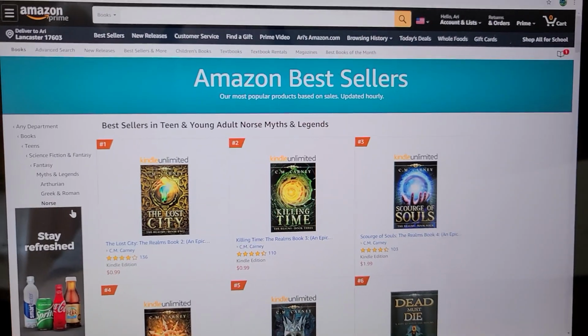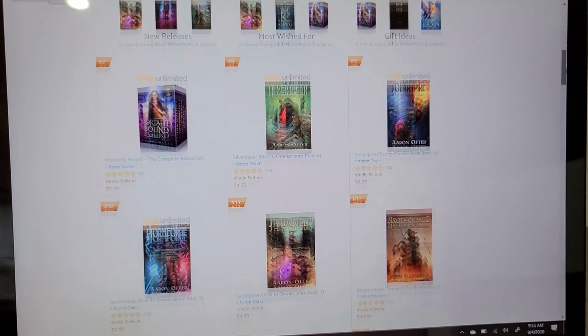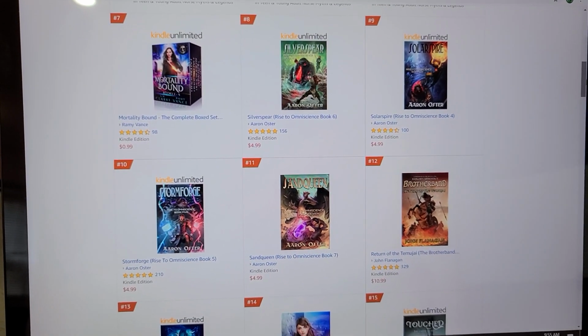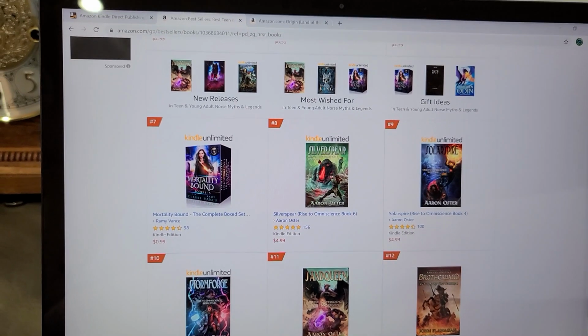And you can see here are the bestsellers in that category. And if you scroll down, you can see where my books are, right down there. Now, what is a #1 new release?